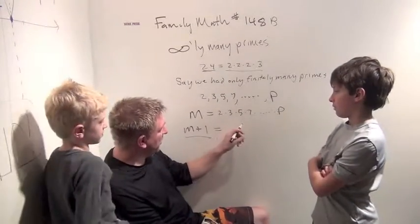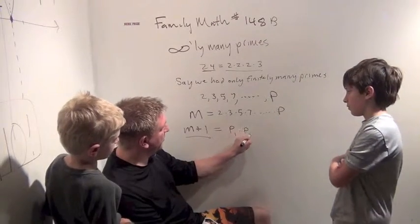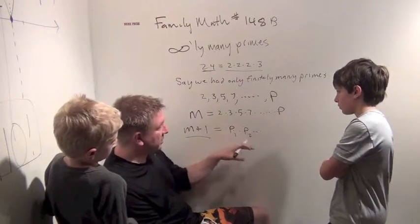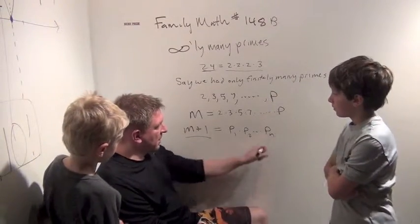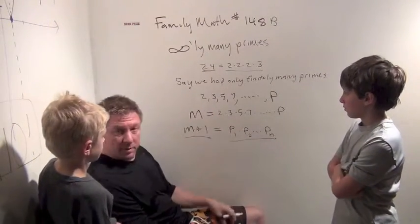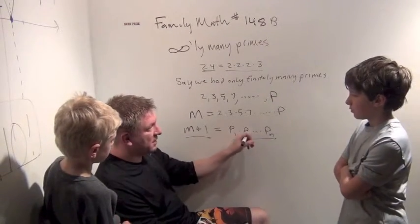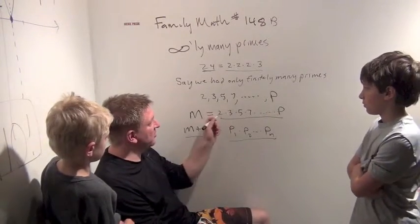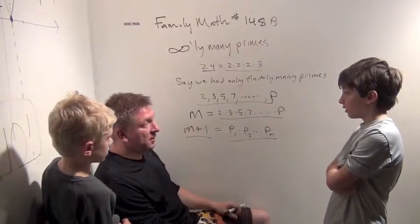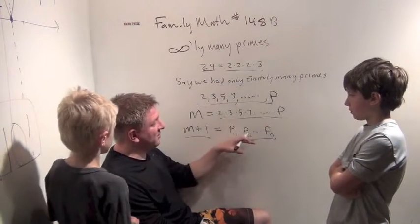So m plus 1, let's say this is some prime 1 times some prime 2, we don't know what it is, times some prime n. It can be factored into primes by the fundamental theorem of arithmetic. But none of these primes that it factors into are any of those primes. And what did we assume about these primes? Those are the only primes. Turns out there's more.